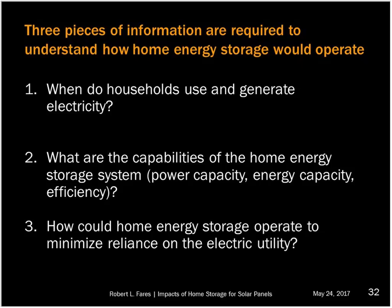And then we also need to know, well, now that we know when customers are using energy and producing energy and we know the capabilities of the storage, how can we model how storage would really operate in order to try and minimize reliance on the utility through this solar self-consumption function? And so let me walk through kind of how we did all this.